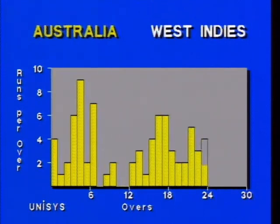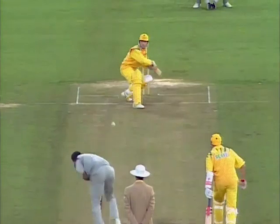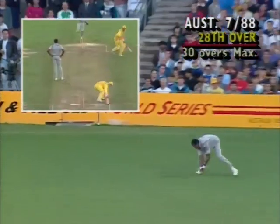Got away to a fairly good start, Australia. Up to about the 6th over, they're going reasonably well. First wicket fell at 31. Since then, it's been hard work. Nice, educated ride by Matthews. He'll come back for the second.